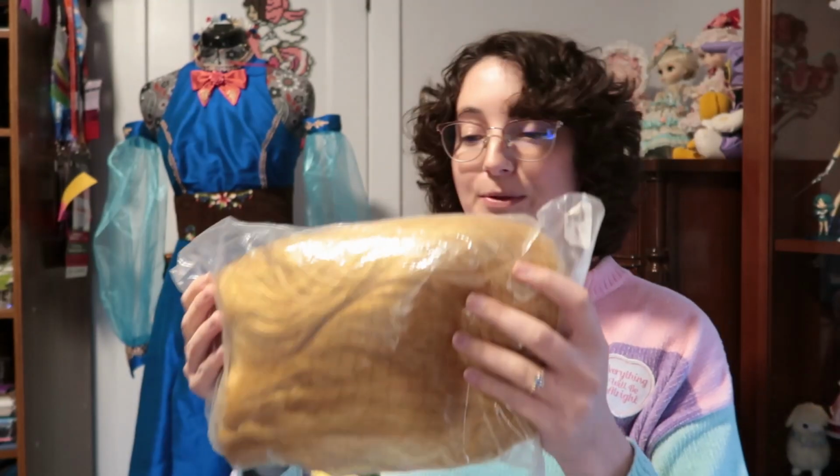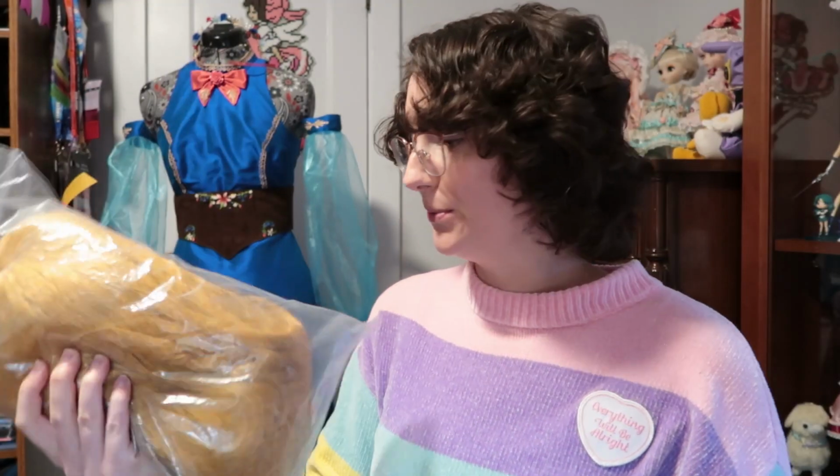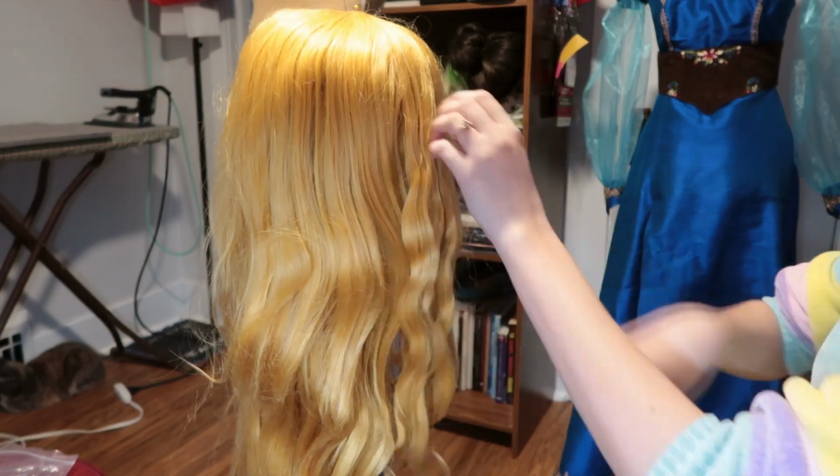Time to start playing around with the wig. So this is Aurora in light blonde from Arda Wigs. This is actually my old Zelda wig, and it's been through some things. I'm going to probably brush it out first. I have a few combs and such.